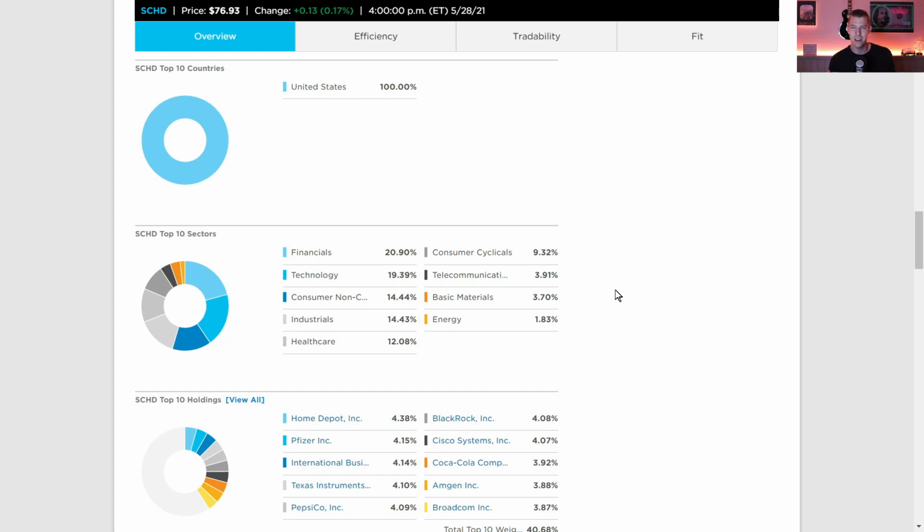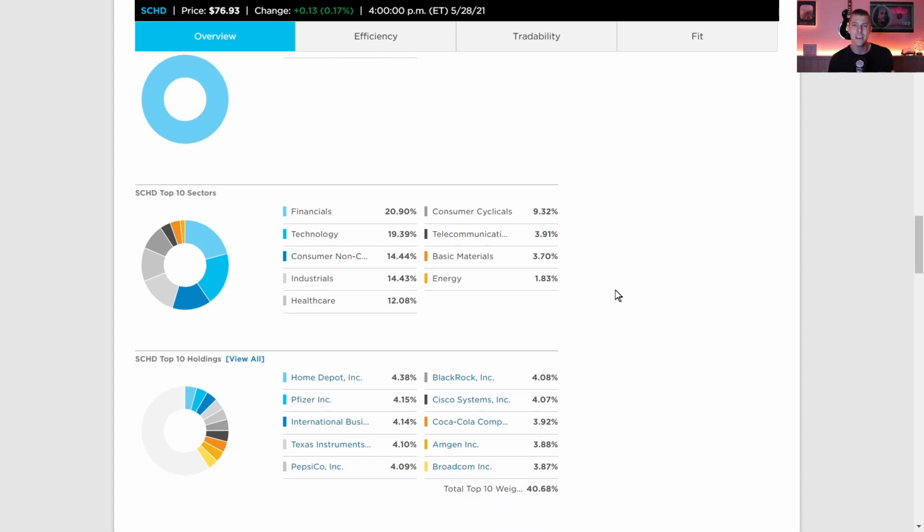100% United States allocation. 3 of the top 10 sectors are financials, technology, and consumer non-cyclical. You can kind of see that a lot of these have financials, technology, and consumer non-cyclical at the top. They get that technology in there to help boost the growth, and then the consumer non-cyclical toward the top to boost the stability of the dividend. So kind of a little interesting the way they construct these, and you can always look at all their holdings and copy them if you wanted to and not pay the expense ratio.